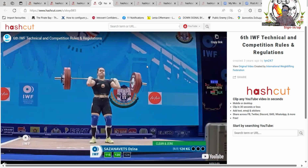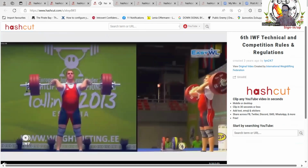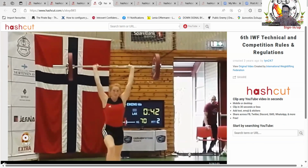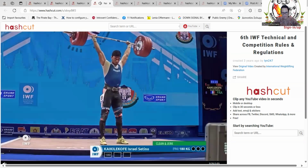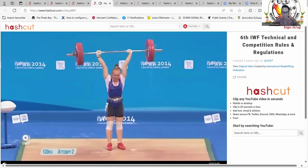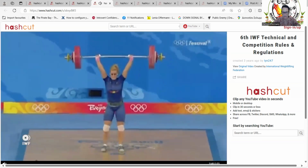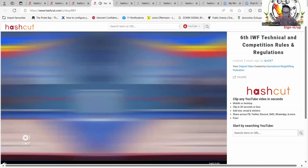So this is bending, extending of elbows or one elbow. Like this one is a very slow motion jerk. What a shame, so much effort, and then just one simple extending bending changes everything, makes it a no lift.